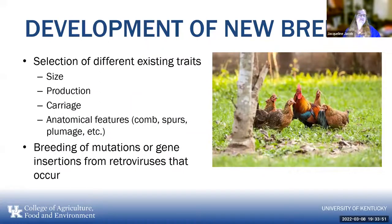So how did the development of different breeds happen? From the jungle fowl, you get the other jungle fowl in there. And then, as I said, selecting for fighting is going to affect other traits as well. But the breeding of mutations or gene insertions can occur. And then once you get something that's different, then you can breed to keep that there.